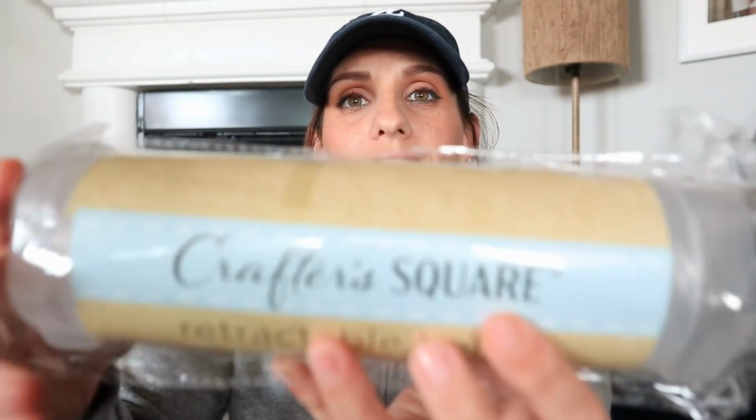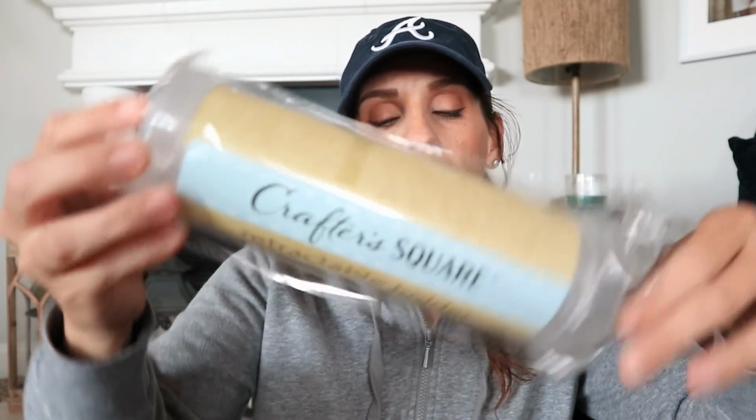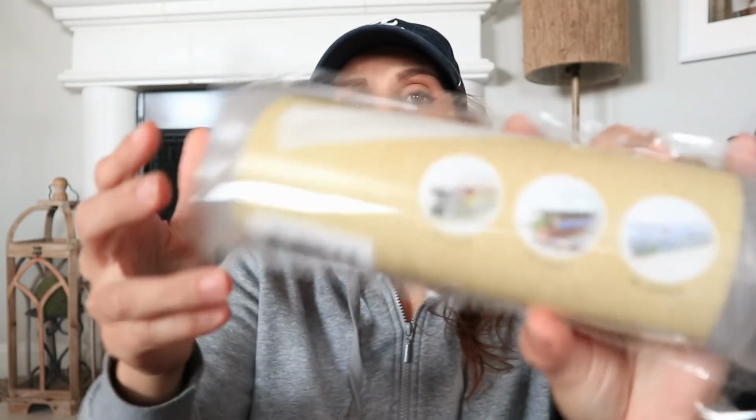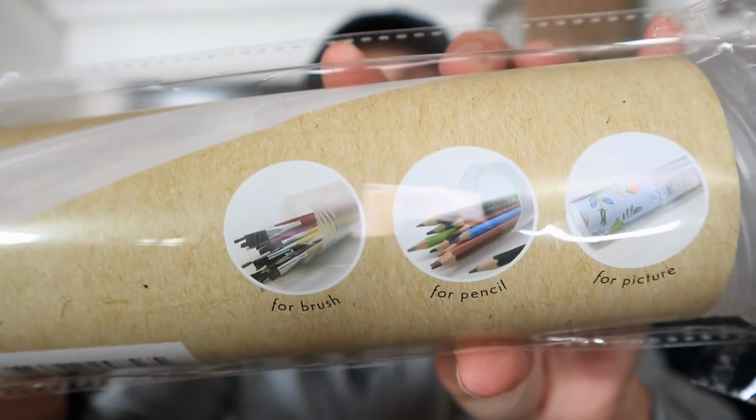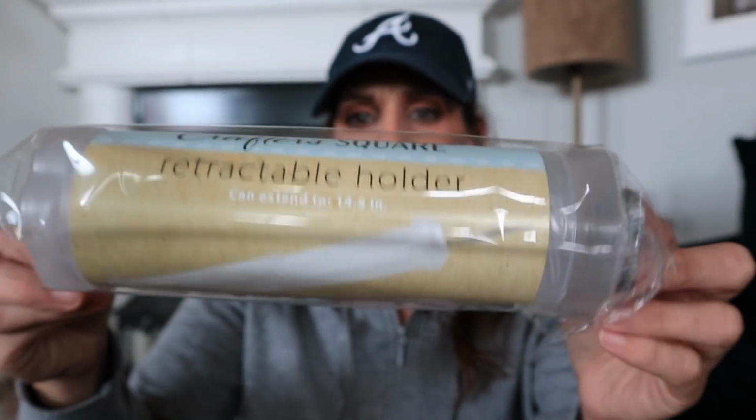So I'm gonna have to be on the lookout for those and see if I can get them to fit into this container. Then Crafter Square is a really up and coming huge line at Dollar Tree that has just been putting out new stuff. Like every time I blink, there's something new. And this is a retractable holder. I mean, Dollar Tree's never done this before. Nothing like this, but it's kind of like a pencil pouch. You can put your brushes and pencils in there. And then it's retractable as well.